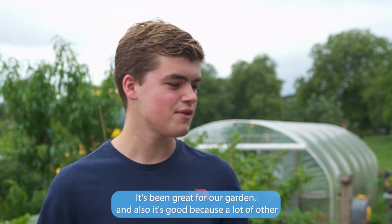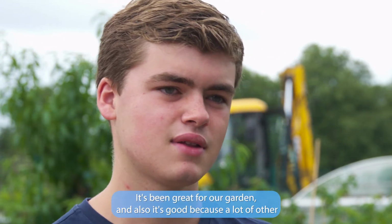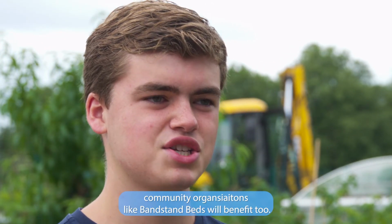Thank you to Leyland SDM for organising the Give London a Lift initiative. It's been great for our garden, but also it's good because a lot of other community organisations like Bandstand Beds will benefit too.